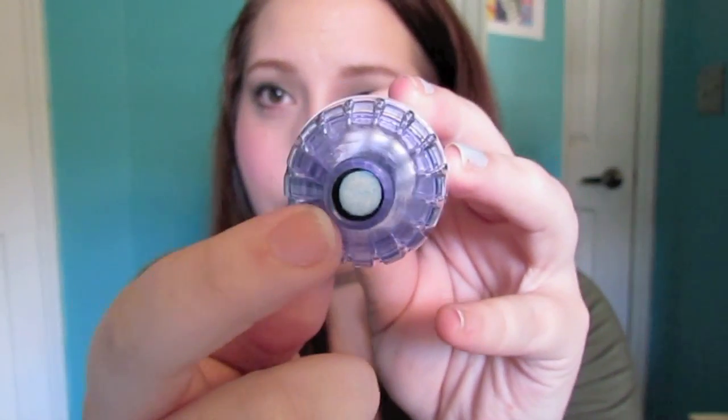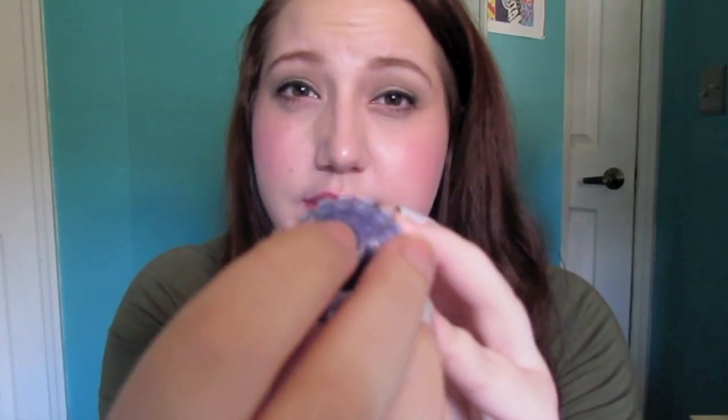But I've had this for a few weeks now, and I use this one time a week because it is like a harsh treatment. And basically it has this little thing at the top. It's really rough and gritty, and it feels like sandpaper almost.